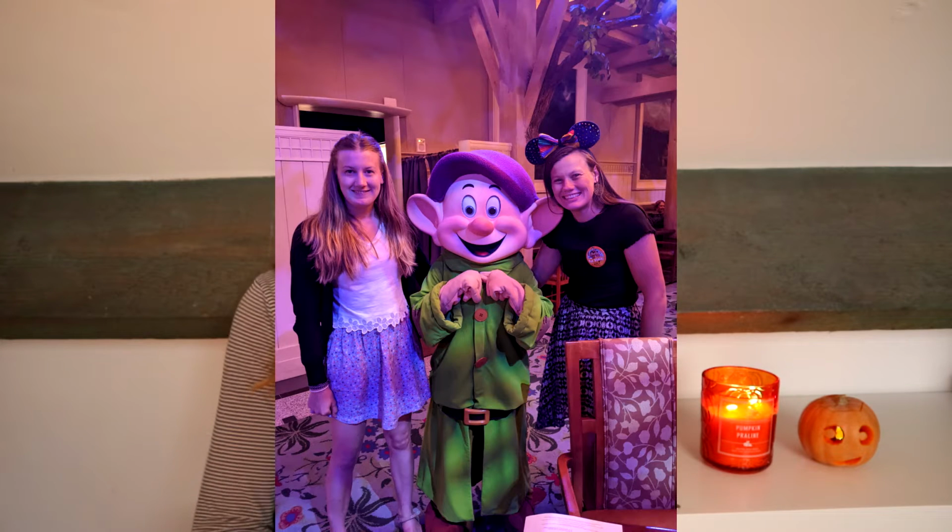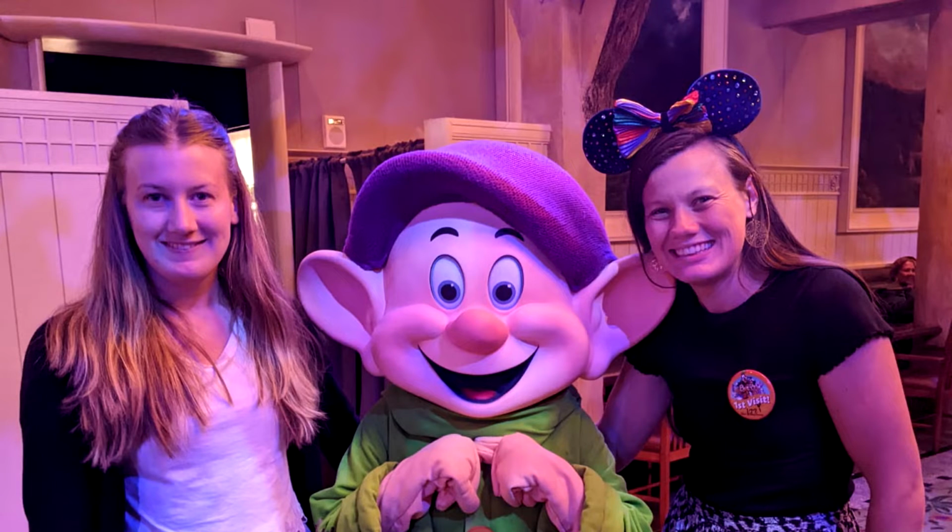The first character to come out was Dopey, which is one of the dwarfs. Yeah, so he came to our table and we posed for some photos. There are staff on hand to take photos with your mobile phones.